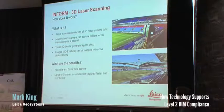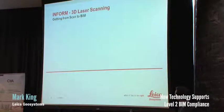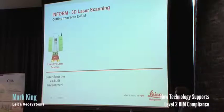So what are the benefits? It's accurate, quick, large and complex assets can be captured faster than ever before, and it minimises site revisits. Ideal data set. So in terms of how we do it, we laser scan the as-built environment.